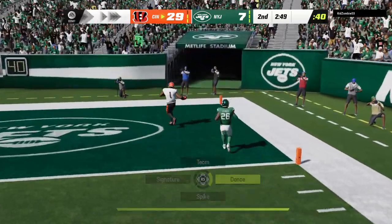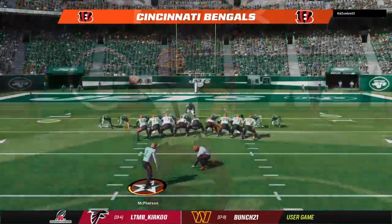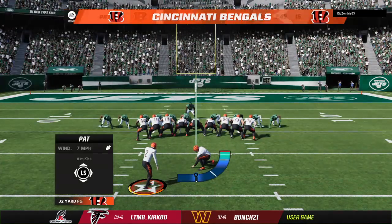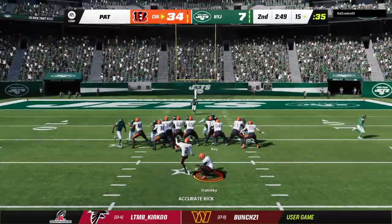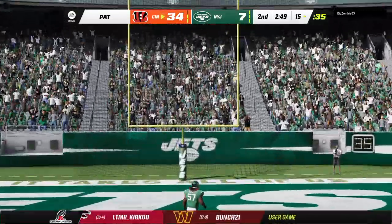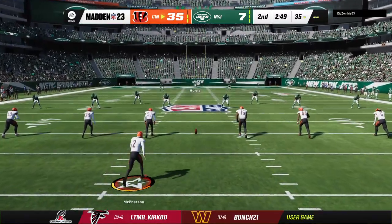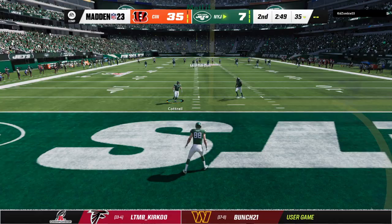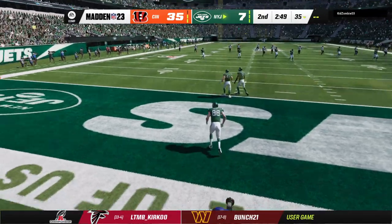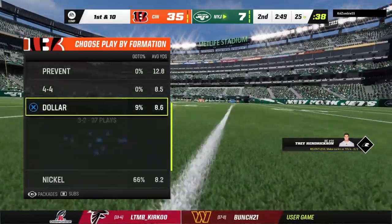And all the way in for a Cincinnati score. Jamar Chase with his second touchdown here in this first half. And the Bengals are able to add on to their first half lead. Extra point, and after the touchdown, McPherson on to kick this one away. And this will not be returnable. It's out of the back of the end zone for a touchback.